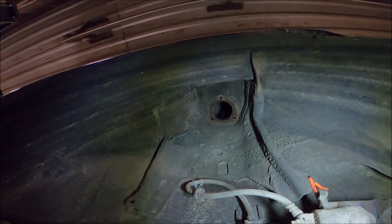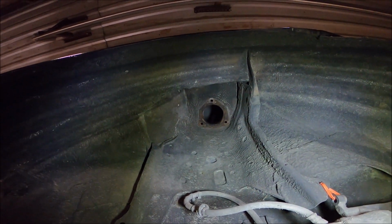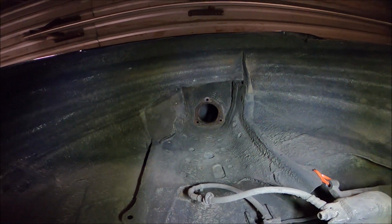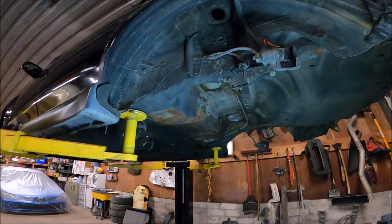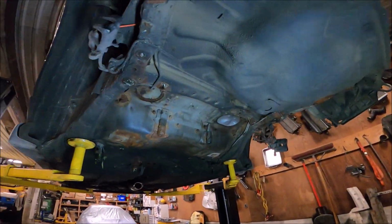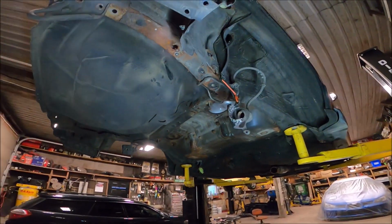And then the infamous shock towers. So I will go into detail on the shock towers later. I was able to capture that. So now we'll resume where I left off, which is going to be me actually removing all this and all the fun along the way.